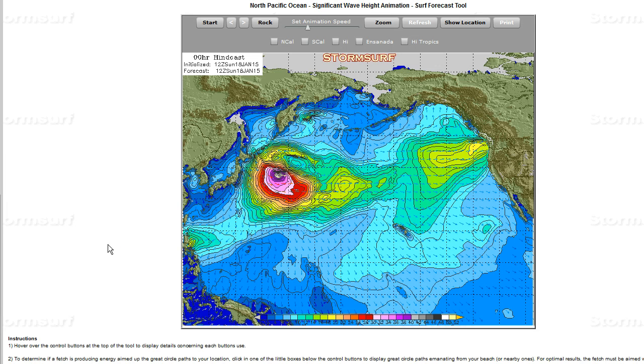Next, we take a look at the result of those winds blowing on the ocean surface, and that is seas, production of seas. In this case, 42-foot seas over a small area off Japan in association with the 55 knot winds that currently are blowing there.